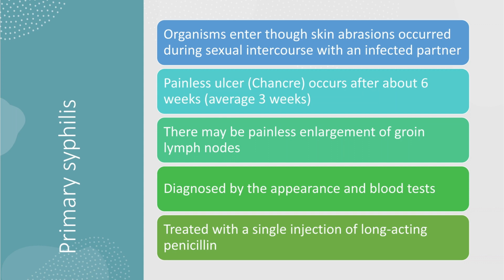So it presents as a painless ulcer. We call it chancre. It occurs about 6 weeks after the exposure. Normally, average is about 3 weeks. So the painless ulcer, right? It can occur anywhere. In males, it is on the penile shaft. In females, on the vulva, in the labia, and maybe outside or inside, even in the cervix, right? So these are painless ulcers, right?